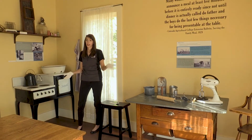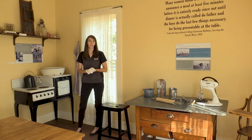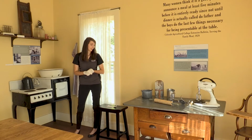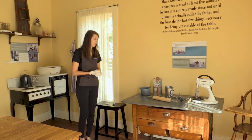Now you could have lights that you turned on instead of having to use candles or go to bed when it got dark. So it was a really big deal for this farmhouse to have electricity. Now you might notice that we also have more workspaces here inside of our farmhouse, and we have some artifacts that tell us what people of the past were doing inside of our farmhouse.